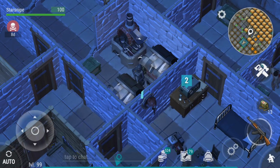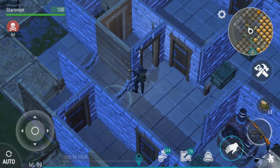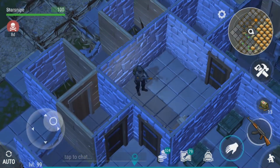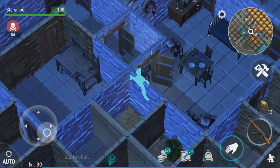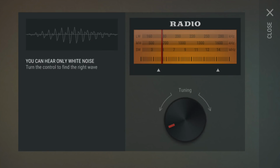We got 13 steel bars in here, which reminds me, I'm probably gonna have to move those very soon because, dude, I think the raiders got smarter in the last update. They followed through and went deeper in. Usually they just break random stone walls, but this time they followed the flow, and that's not good for us.